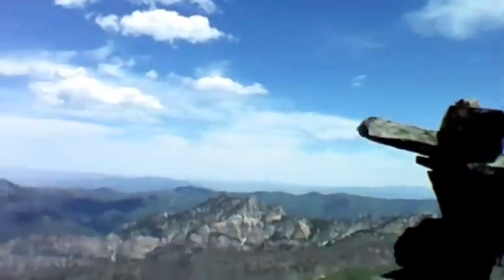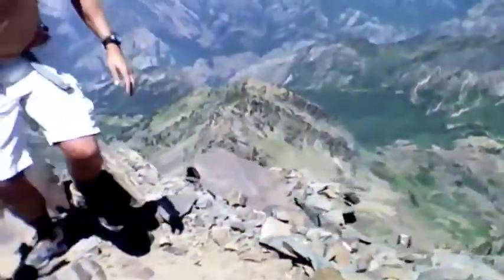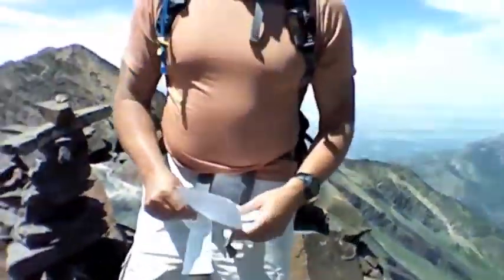Made it to the top. Where are we at, Rick? Whoa! Oh, there goes the paper! Information just went away. I get it! Woo! Awesome. Okay. Let's do a replay.